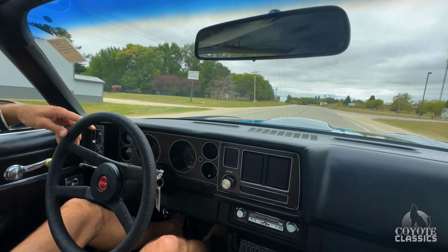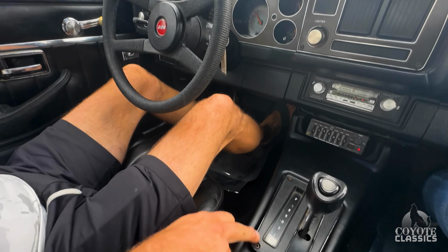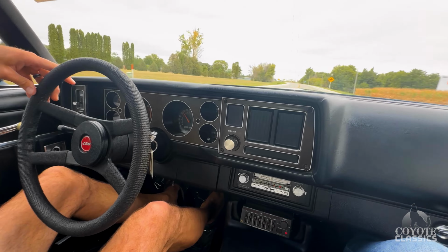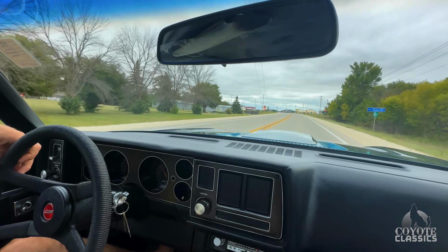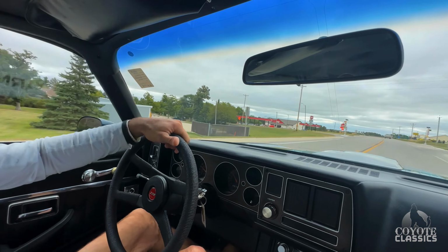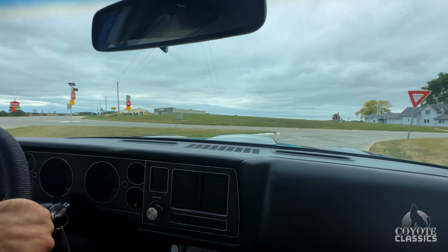Horn works. Here's another thing I want to talk about. Remember these shifters? These shift plates always get kind of chipped up. Yeah, they do. This is original and in excellent shape. It's a clean car. Shifts into third. Here's our brakes and high speed stop. This is a really good one. You can't beat an original low mileage car.